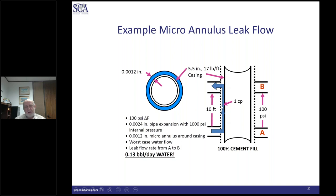and B. But if we take all these numbers and put them back into the equation in the previous slide, it's going to provide us a leak potential of 3.13 barrels per day of water. Okay, that can be an irregular shape of the microannulus. In many instances, you can pressure the pipe up and have it expand to seal it. But then during production, the 100 PSI pressure differential would allow for the leak paths.